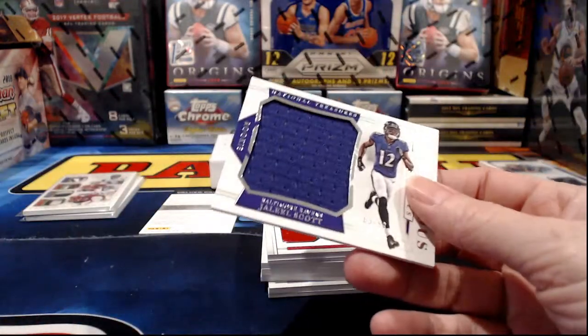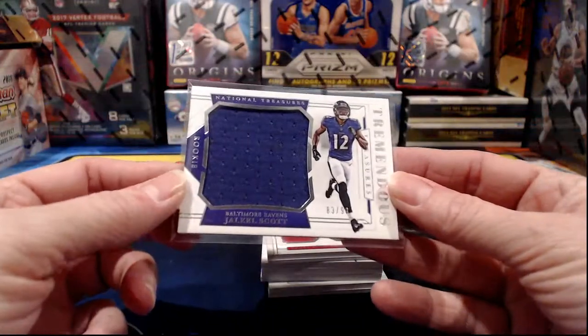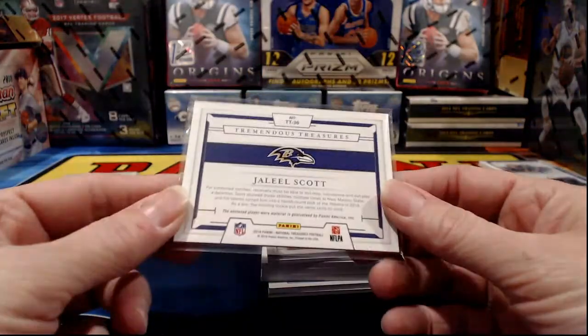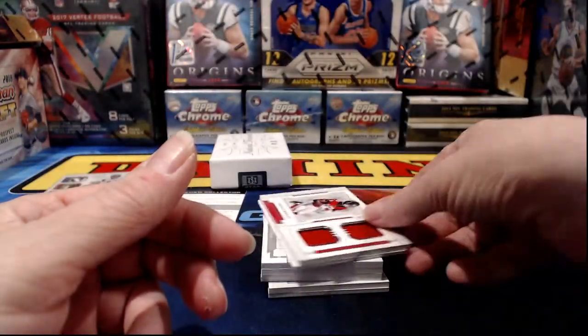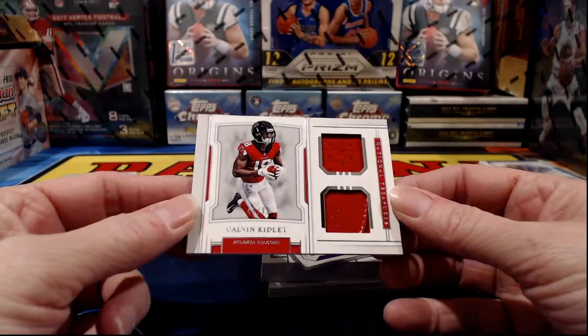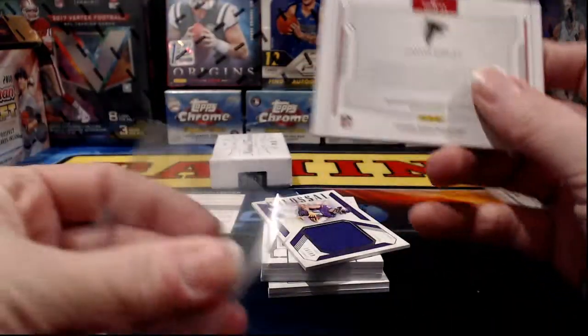Okay, well, Stang Lover, I thought there for a minute that the mojo had worked, but that's all right. We've got ways to go. We may still find your Bears, too. That is Jaleel Scott again for the Ravens, numbered to 99 on it. Calvin Ridley is here for the Falcons. He is numbered to 99.